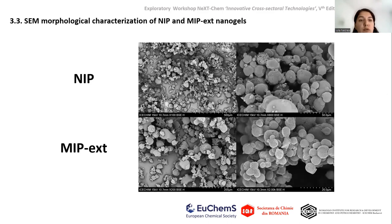We also studied the morphology of the particles. Here, it confirmed the spherical and really well-defined structure of the nanoparticles, but with no significant differences between MIP and NIP.